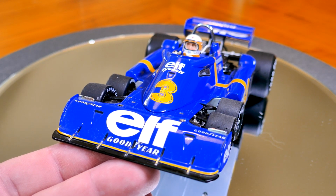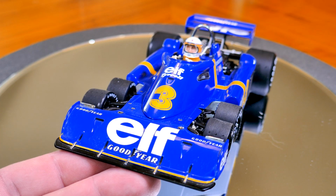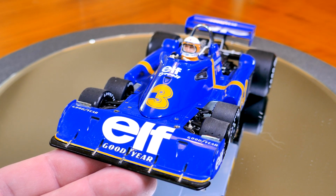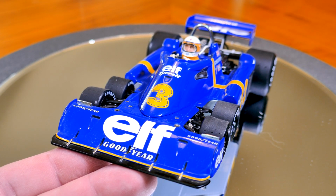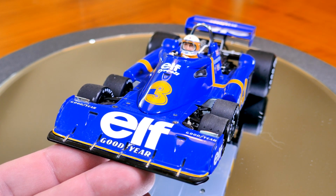And of course, back in these days, there were no computers. There was little, much less understanding of aerodynamics. So they kind of just experimented really more than anything else when it came to designing the aerodynamics for cars.